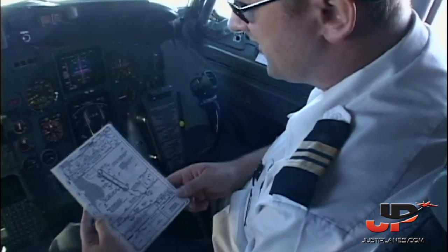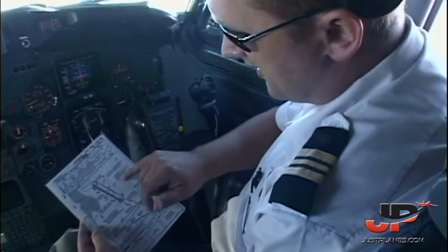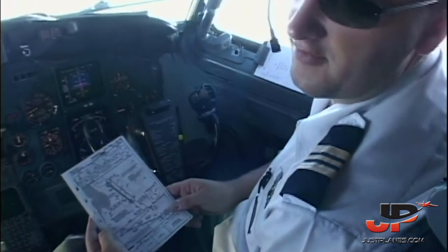On the localizer, 10 miles, maximum 80 knots, passing 5.4 miles, maximum 50 knots, and this warning warns of the high ground along the eastern boundary of the approach. That's the Tigerberg Hills, which are just to the north of Cape Town Airfield.